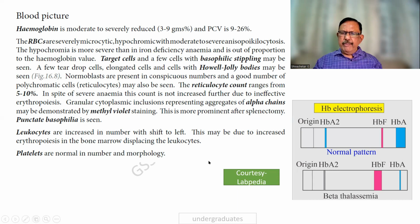One of the tests that can be done is the hemoglobin electrophoresis. In this case, courtesy Labpedia, I find normally there is a decreased amount of hemoglobin F, but in a patient with thalassemia, you find that there can be an increased amount of hemoglobin F, compensating for the defect in hemoglobin A. This is shown by electrophoresis.